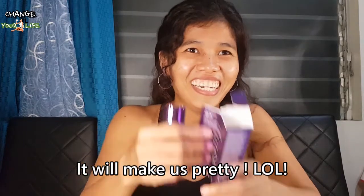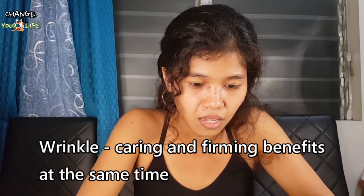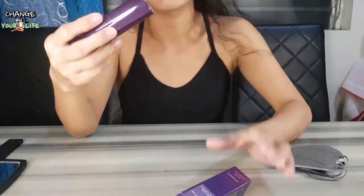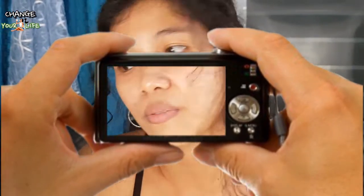According to this product, pangpagwapo for wrinkle. It's wrinkle caring and firming benefits at the same time. So I'm going to try this. Feeling ko ang kunta. I'm going to apply this under my eye.